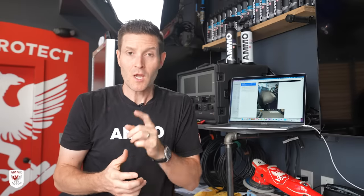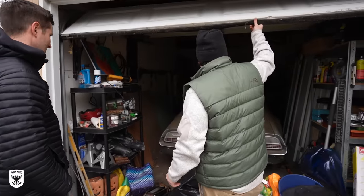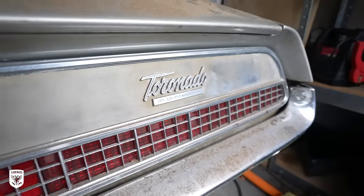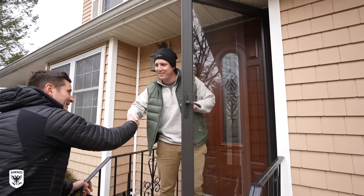Today is no exception. We have a 1967 Oldsmobile Toronado that is in Long Island. It's been sitting in the garage for 15 to 20 years. It's covered in mouse poo and dust, and the son of the owner called and said, hey, we'd like to pull this out and rejuvenate that joy that my dad once had for it.